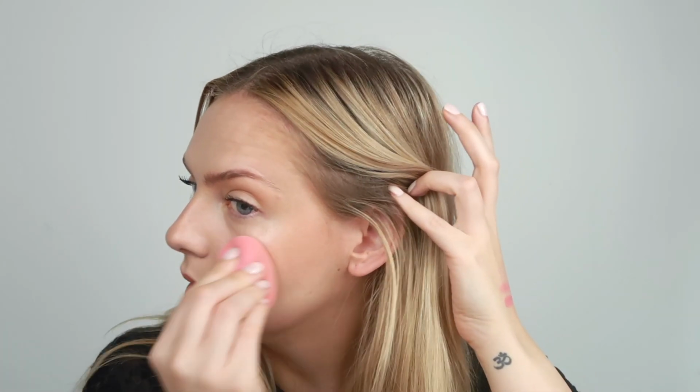So I'm just going to finish off with another spritz of the Lilah B Be A Glow face mist. I actually really like this face mist. I think it honestly makes me look so much glowier. Like, I feel like just from 10 seconds ago, my face is glowier. So I'm just going to take my Beauty Blender. I do have a little bit of spots from where that hit my face. There we go, you guys.